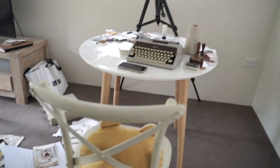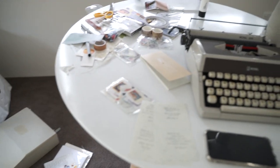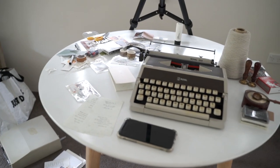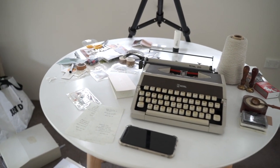Because I don't have an art studio yet, this is what my house looks like. This is my little dining room table. It's usually chock-full on here. I usually keep all my stationery products on here when I'm making mail, but I've had to do a big clean up because we're currently going through inspections, so I've been cleaning up the house regularly.